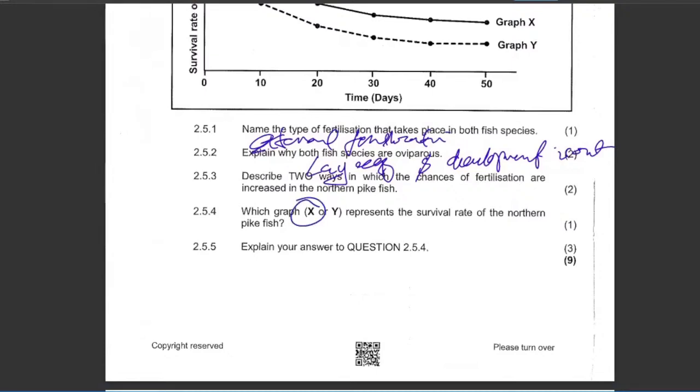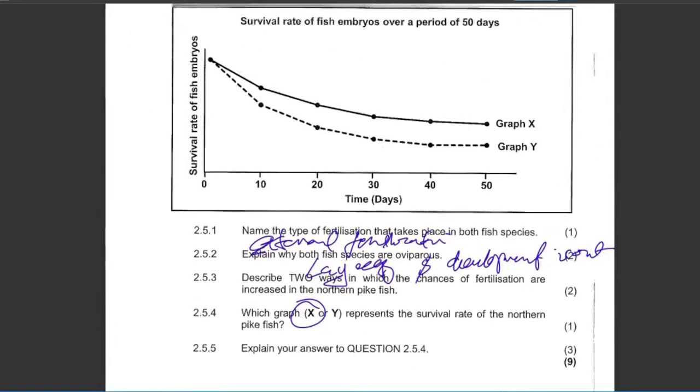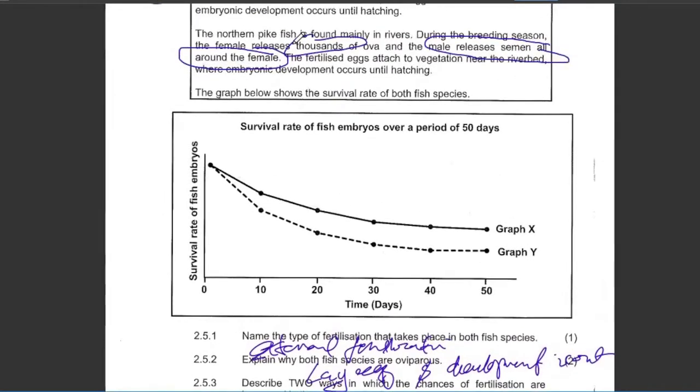Explain your answer. Because they say that the graph Y represents the survival rate. So how are you going to explain that Y is there? Because X is the one which is for northern pike. So in this case, it's because of the rate of survival.